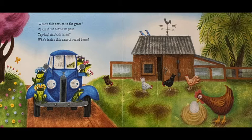And who do you think might be inside that little dome? And we know that little dome is called an egg. We learned that last week. So what is going to come out of that chicken egg? Do you know what a baby chicken is called?